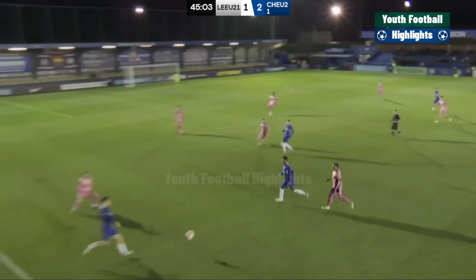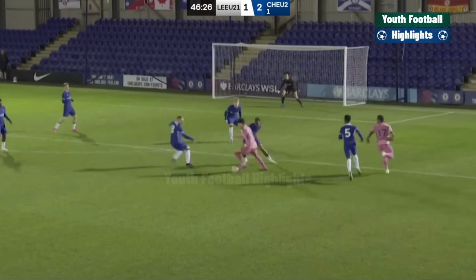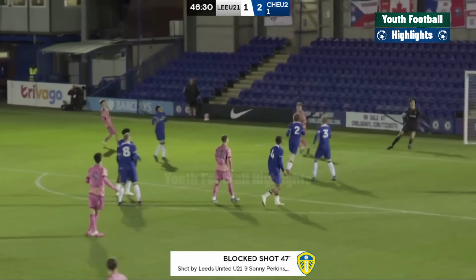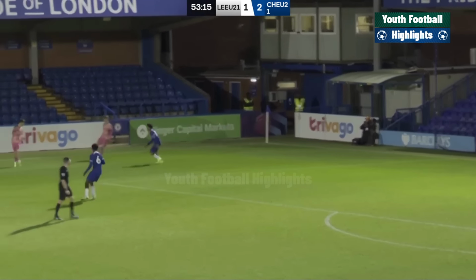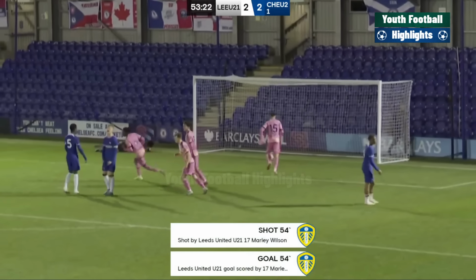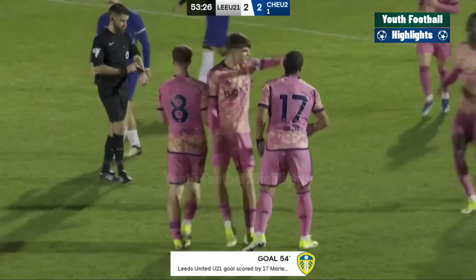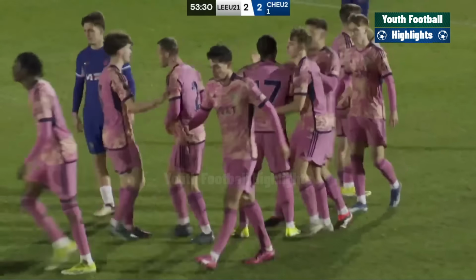Changes for Chelsea so far. Here's Sonny Perkins, looking for room for a shot. Perkins boxes it left. Here he is again, Wilson. Another good shooting position for him, and he's drilled it in this time. Terrific hit from Marley Wilson, and Leeds United level for the second time on the night.